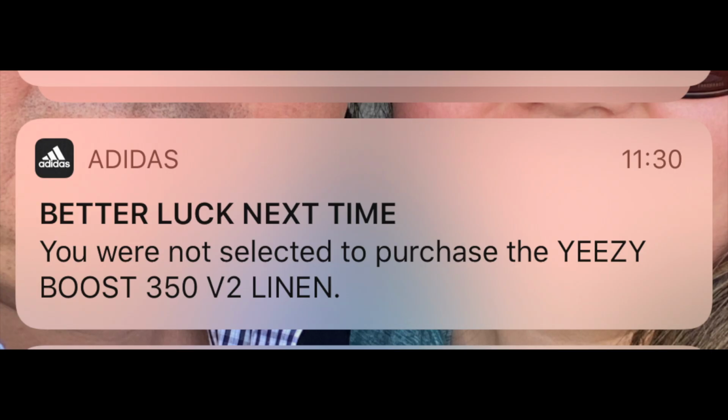The site keeps crashing. I can't get anywhere. And yeah, I can't cop anything. So there's that. On the Adidas app, I was in the draw and I didn't win. And then I had like 7 tabs open on both computers and didn't win anything from that either. So yeah, major L on everything I tried.